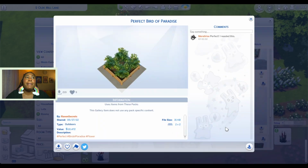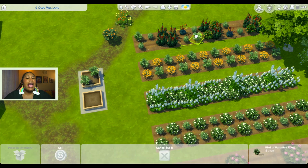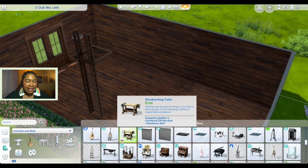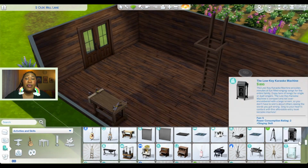So hot tip, if you're building and you want to use plants, like the way I was using, use the gallery. The gallery is your best friend in that situation. I was going to the gallery and trying to find the exact flowers that I was looking for and the colors that I wanted.